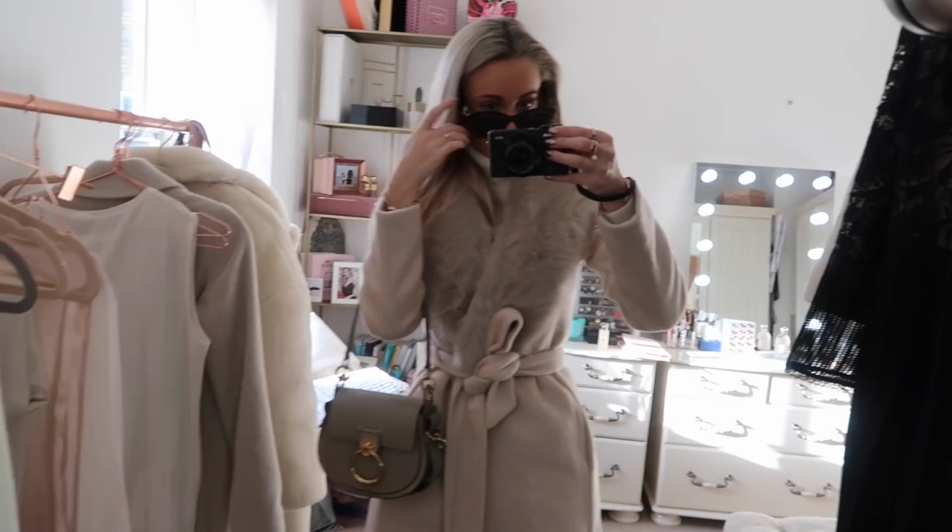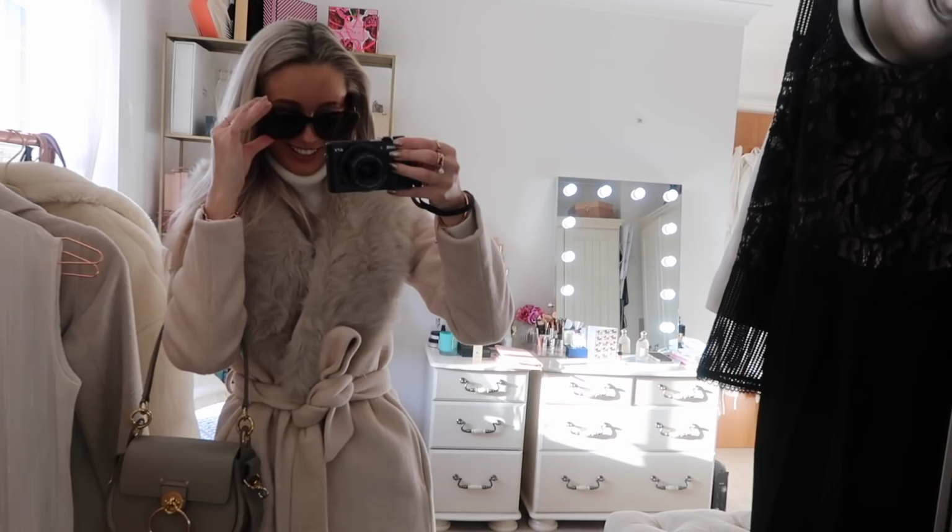So without further ado, let's go. I've just added my Fendi sunglasses because it's nice and sunny outside. So this is the full outfit of the day.